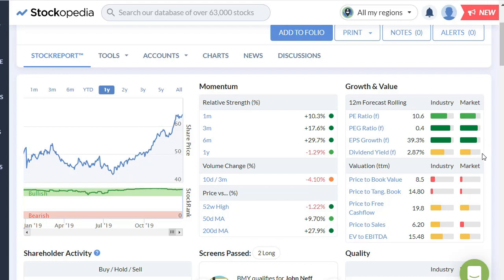The dividend yield is at least the estimated 2.87%. I'll get back to that later, but that is very good for a large cap company like this.